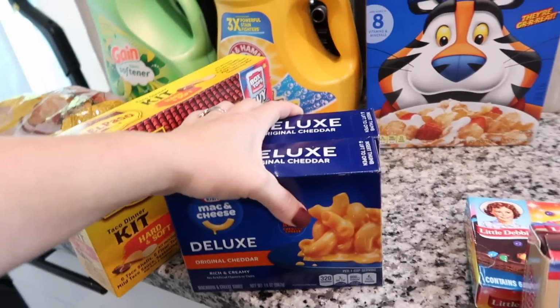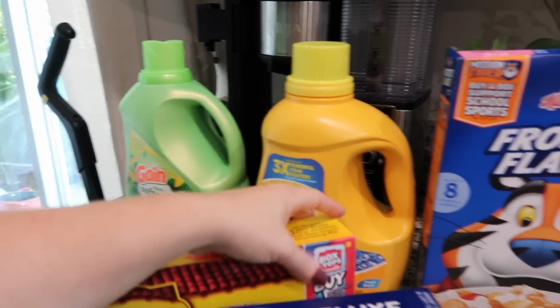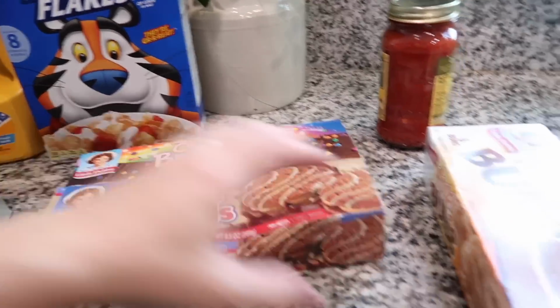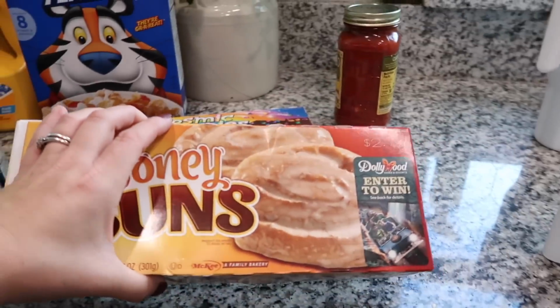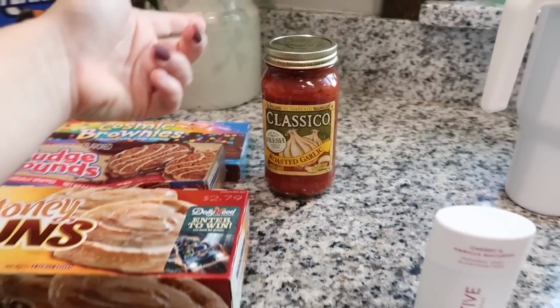2 boxes of macaroni and cheese. We got our laundry soap here and our softener. Frosted Flakes, Cosmic Brownies, Fudge Rounds, and Honey Buns. Then I got my spaghetti sauce. There it is. I thought that they didn't give it to me. It should be over there, but anyway, I got that.